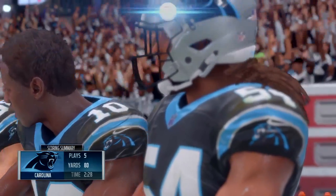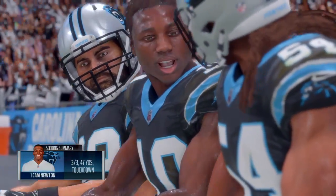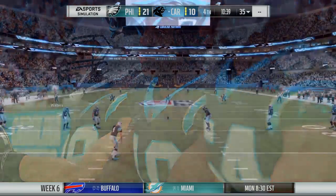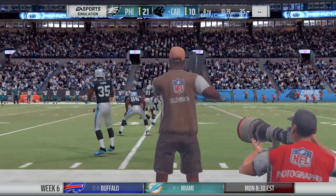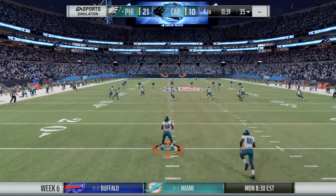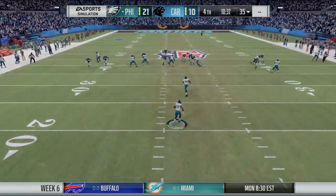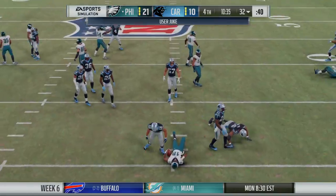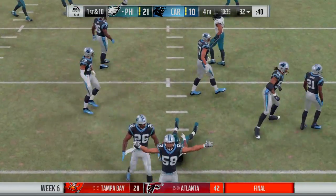So that drive spanned 5 plays. And the end result, a Panthers touchdown. Now here's Succop out to kick it away. It's a short kick, taken at the 15. And they're going to start this drive in pretty good shape as they get it up past the 30.